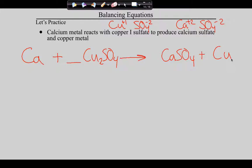So now we've written the formulas for the reactants and products. Now, guys, at this point, balance it. So we've got 1 calcium, 2 coppers, 1 copper, so we need a 2. Can we balance the sulfates? Yeah, 1 and 1, and that's balanced.